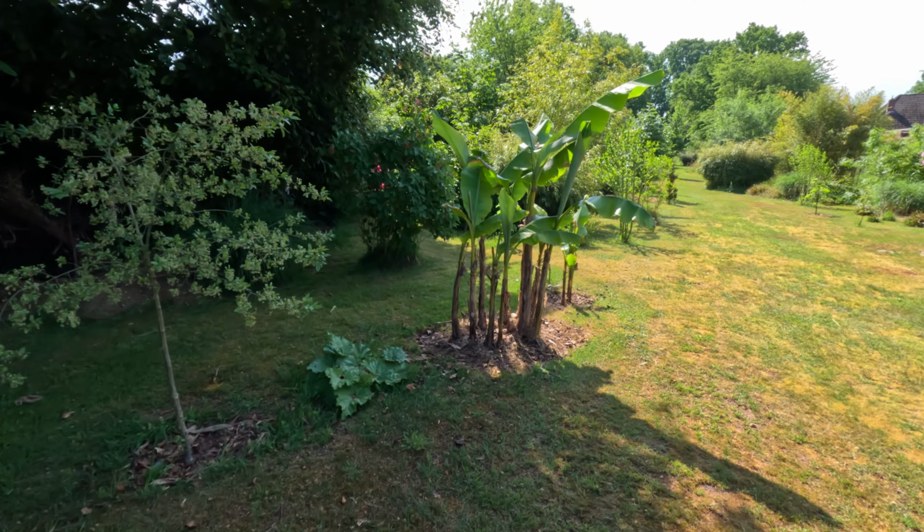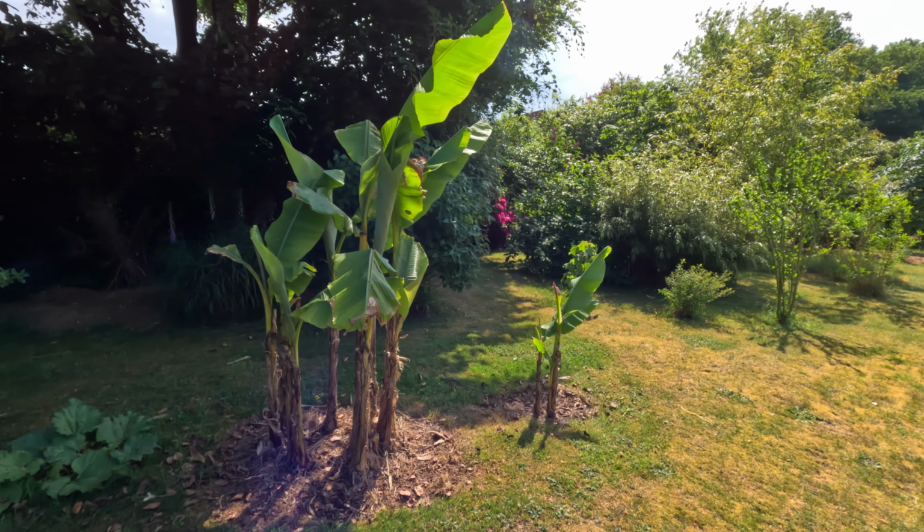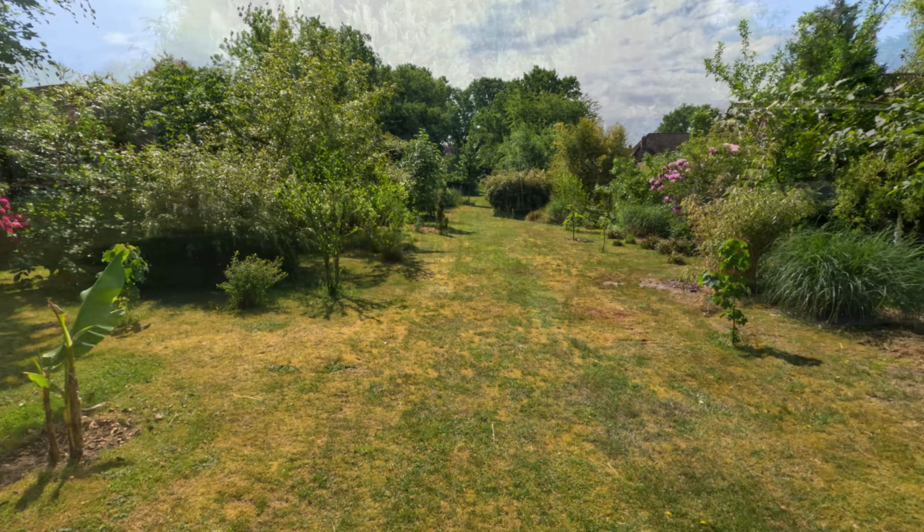And here are my bananas, and they're doing very well. It's been very warm for the past few, well, days really, and the plants are loving it.